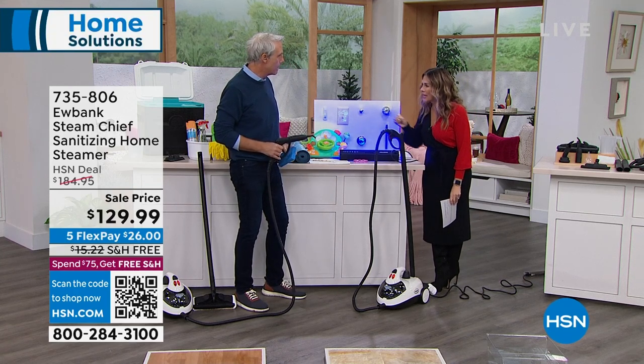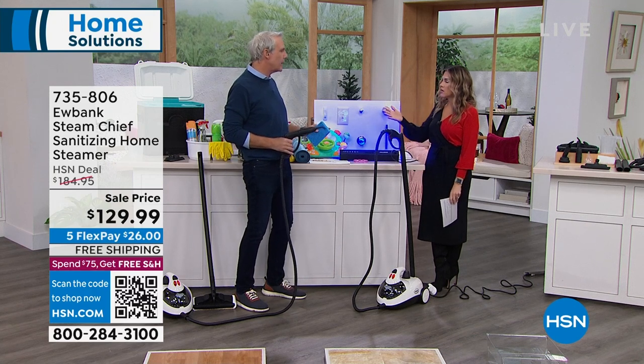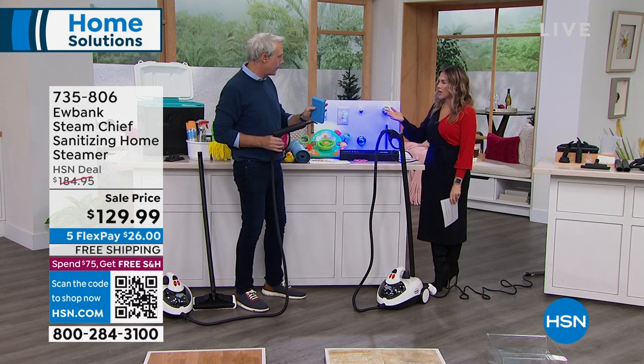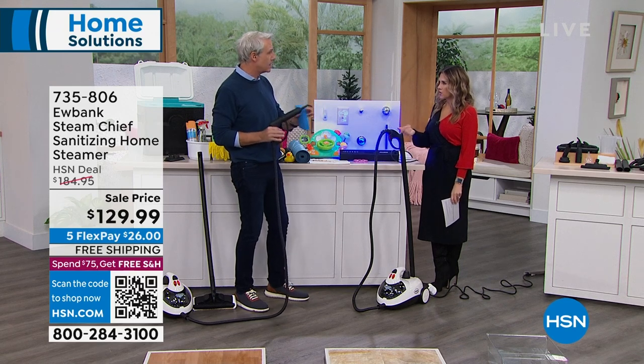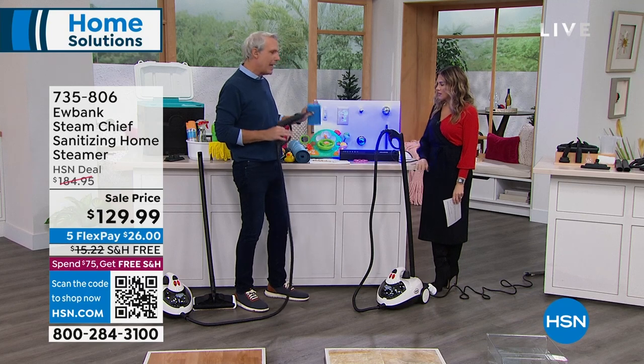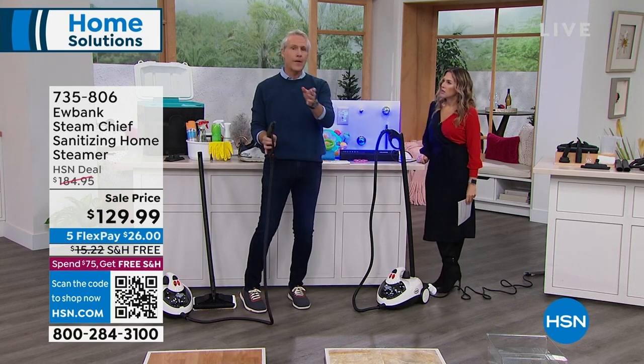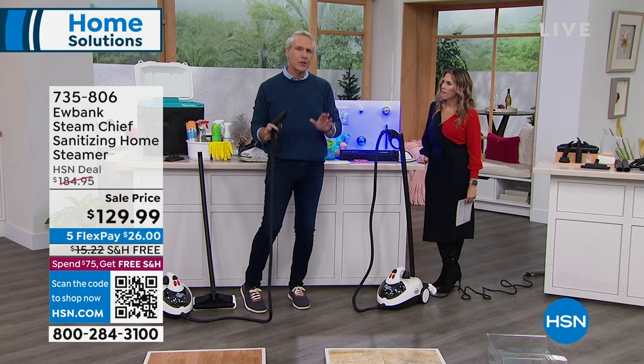Is there a surface that you can't use steam on that you can think of? Mirrors. I think there's a thing with the mirror getting too hot and it might break. All right. But window glass, yes. Okay. Stainless steel, laminate, hardwood floors, plastic, all of this stuff. Absolutely. Upholstery, you can clean upholstery. Carpets. And with carpeting, we have it on the B-roll. You can freshen up your carpet.